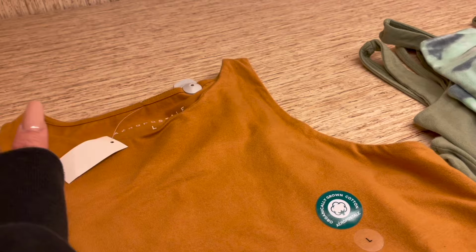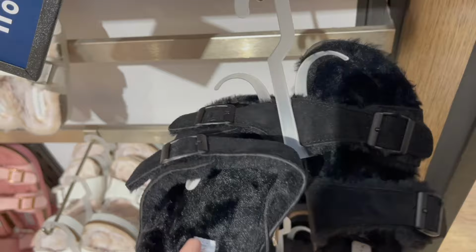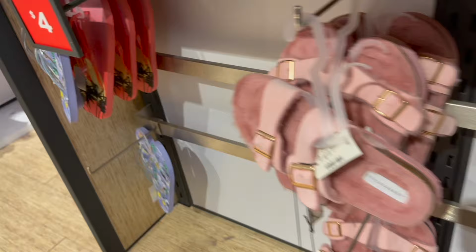I like this color. What color do you think it is? Blue? Sage. Sage? So is sage like blue or is it green? I was gonna say these are comfy, but they're not. They're hard. They're just really soft. $4 flip-flops, Alea.